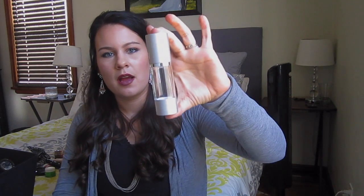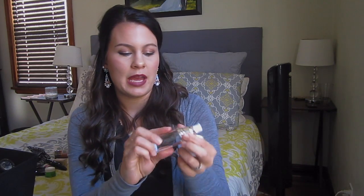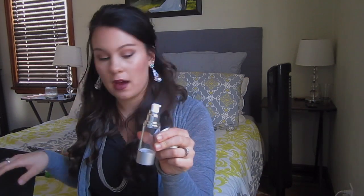Next is another Amazon purchase. I love Amazon. These are clear 1 ounce makeup containers, and they unscrew, and then it has a pump. I bought this in a set of 6. I think it was $15.99, and these are awesome. I'm excited. I'm going to put my Revlon Color Stay in one of them. I'm probably going to put my Estee Lauder foundation in one of them as well.